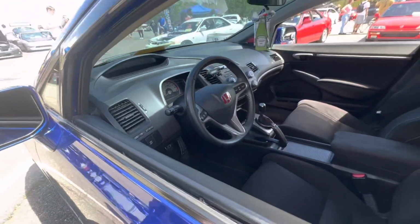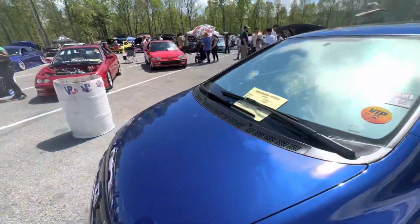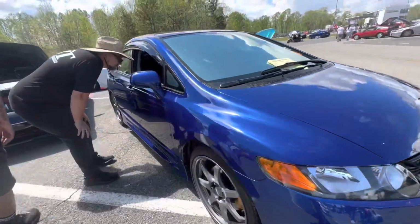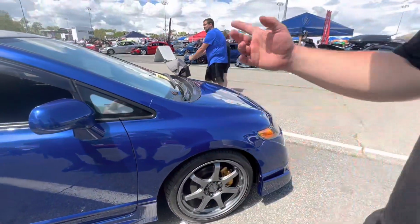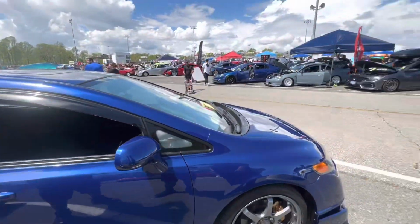Oh, he did the Mugen gauge face too. That's gas. Definitely need that. But it's pretty much stock. This looks stock as hell. Stock Mugen SI. Yeah. It's clean though. Stock, but really clean. Nice. Except for the crazy tint he's got going on. I like it. Think he got me?